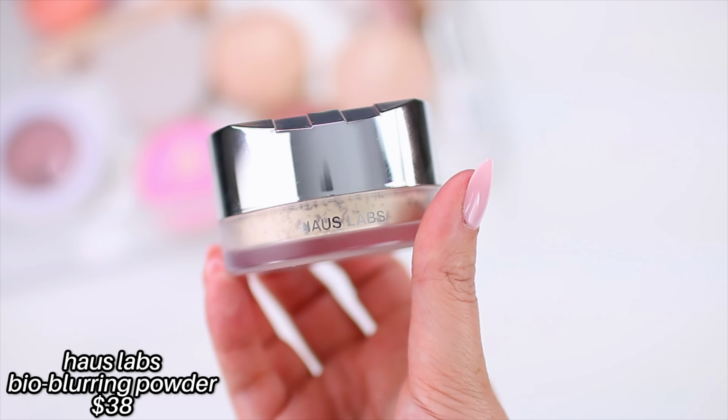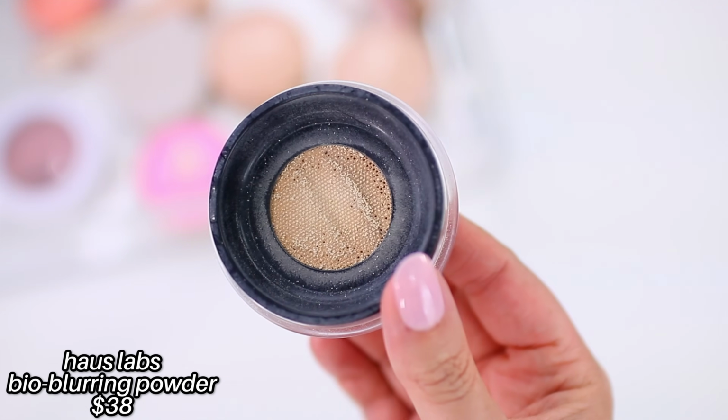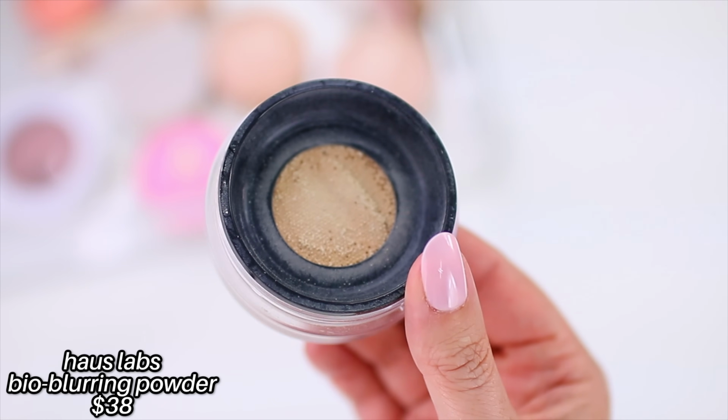This is the perfect powder to use alongside cream products. I love a good intense matte powder, something that actually locks my makeup into place all day long, like the Huda Beauty powder. But I do find that sometimes the Huda Beauty powder is not ideal to wear on top of cream products because it almost erases any sort of glow or dewiness the cream gives you. And I feel like the Haus Labs powder is so lightweight and so natural on the skin that it allows that dewiness to kind of shine through.